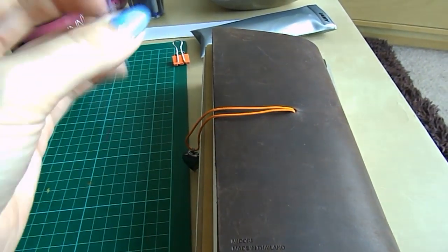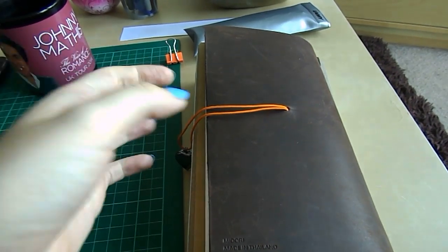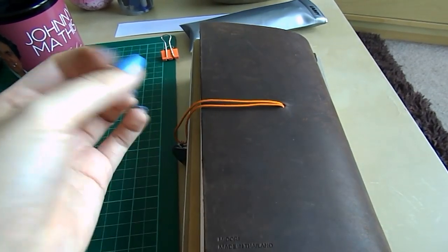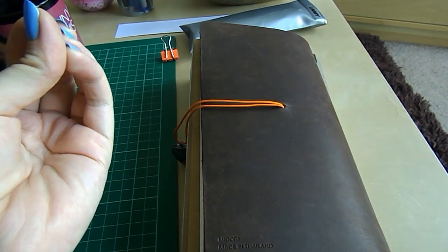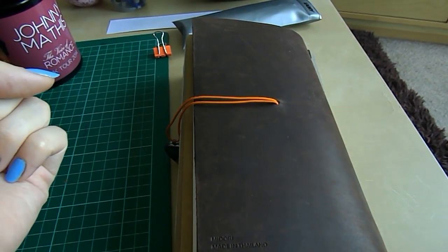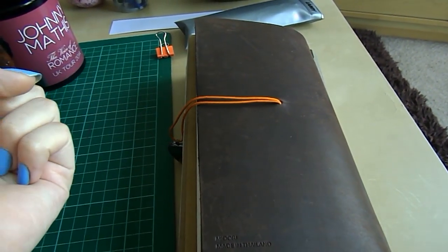I've got an order I received from Colt Pens that I'd like to show. And like I said, I'm going on holiday in September. I would like to do a travel pencil case video to show you what I will take with me, just to give you some ideas.